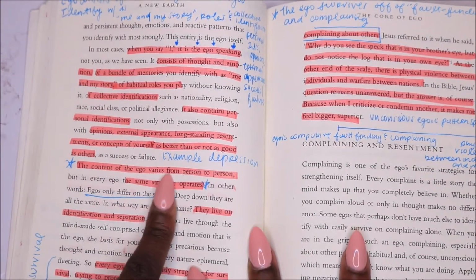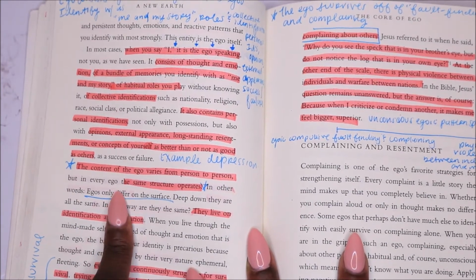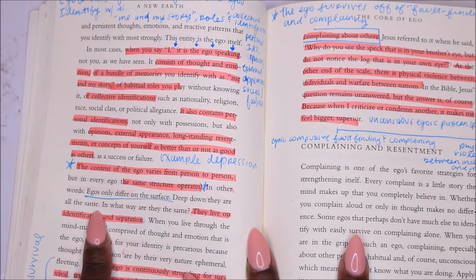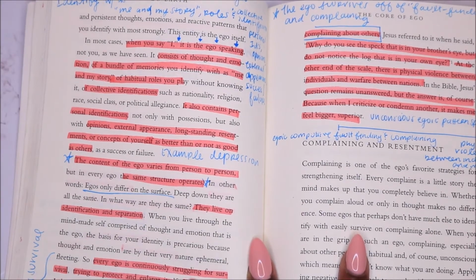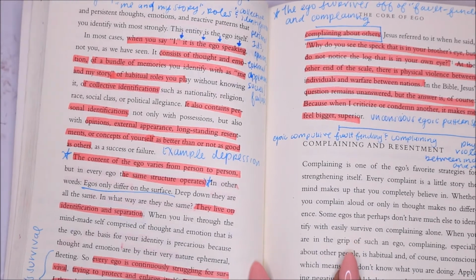The content of the ego varies from person to person. This part was really interesting. But egos only differ on the surface. Deep down, they are all the same. So even though my ego is different from your ego, they all kind of thrive off of the same thing. They thrive off of identification and separation.